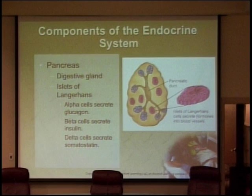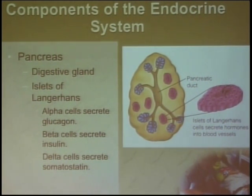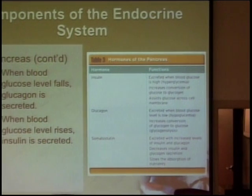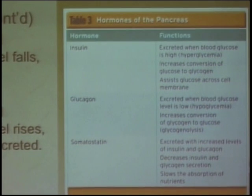So you have alpha cells, beta cells, and delta cells. Most of what we deal with is in the beta cells. These come out of the islets of Langerhans, which secrete the hormones glucagon, insulin, and somatostatin. Somatostatin is a substitute for growth hormone. Now, if you look at the table on the side, the hormones of the pancreas, those are the three we talked about: insulin, glucagon, and somatostatin. And read the functions, because this is how physiologically you treat patients who have either high or low glucose levels.